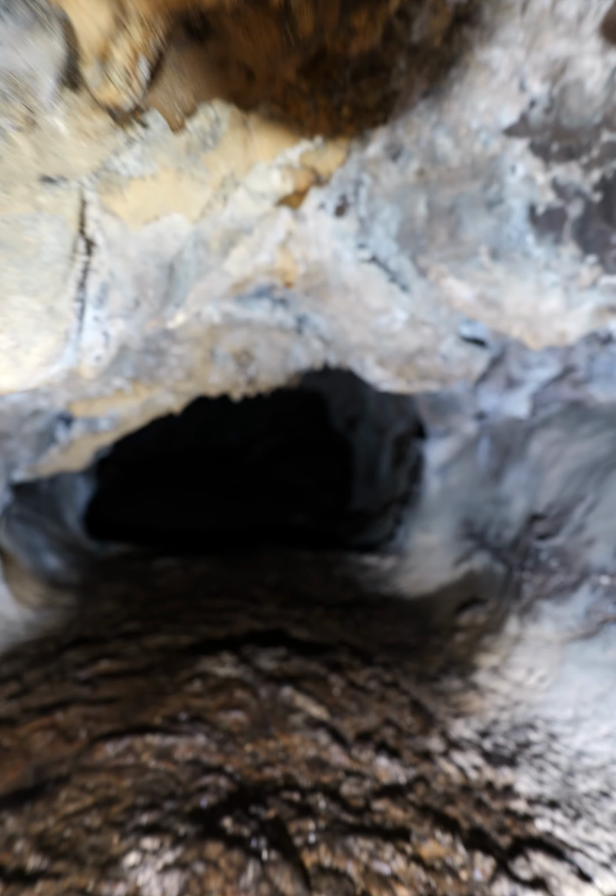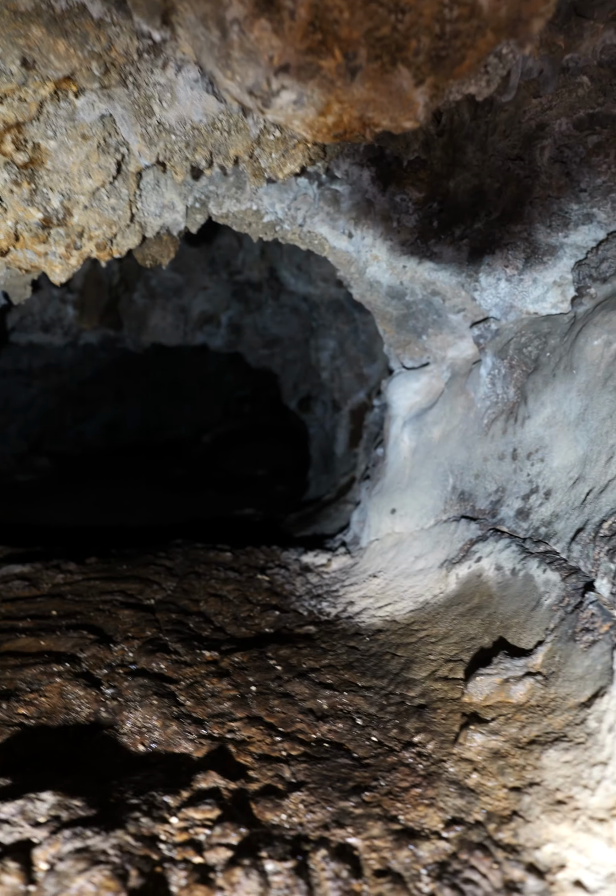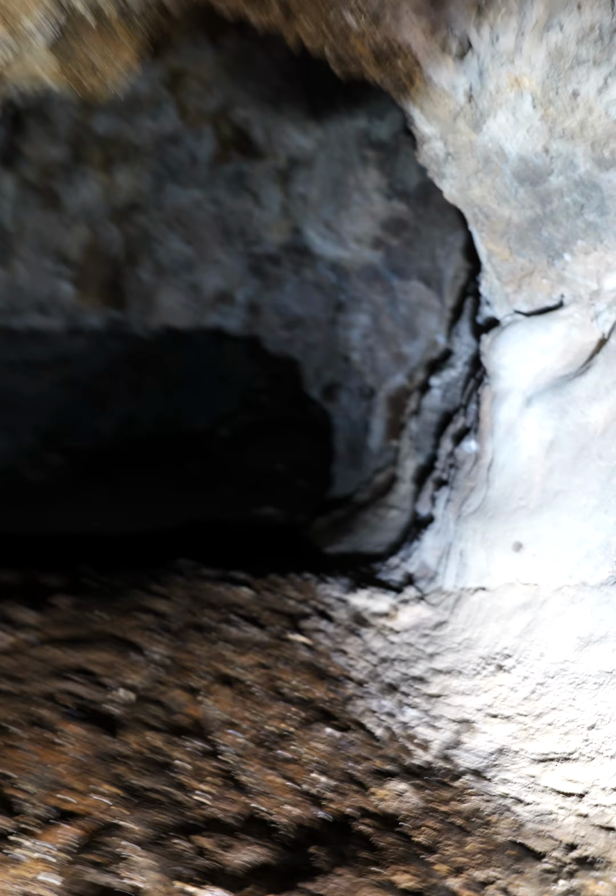Since this tube is on a dead end, I can feel good airflow, wind going through here. So at least I don't have to worry about suffocating. I know there's good air in here.